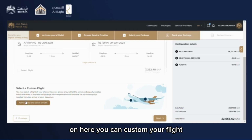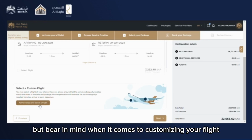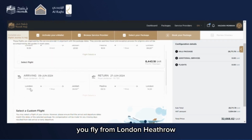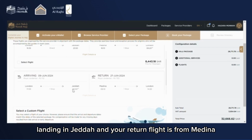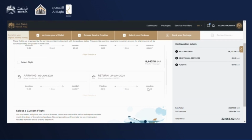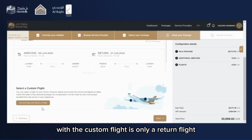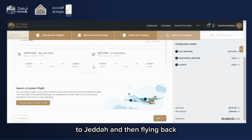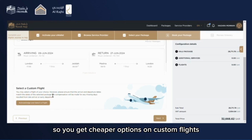Here you can customize your flight, but bear in mind when it comes to customizing your flight, you won't get the multiple city. So as you can see here, you fly from London Heathrow, land in Jeddah, and your return flight is from Medina, and then fly back to London. With the custom flight, it's only a return flight, so you could only get London to Jeddah and flying back from Jeddah, which means you'll be going all the way from Medina to Jeddah and then flying back. Right, so you get cheaper options on custom flights.